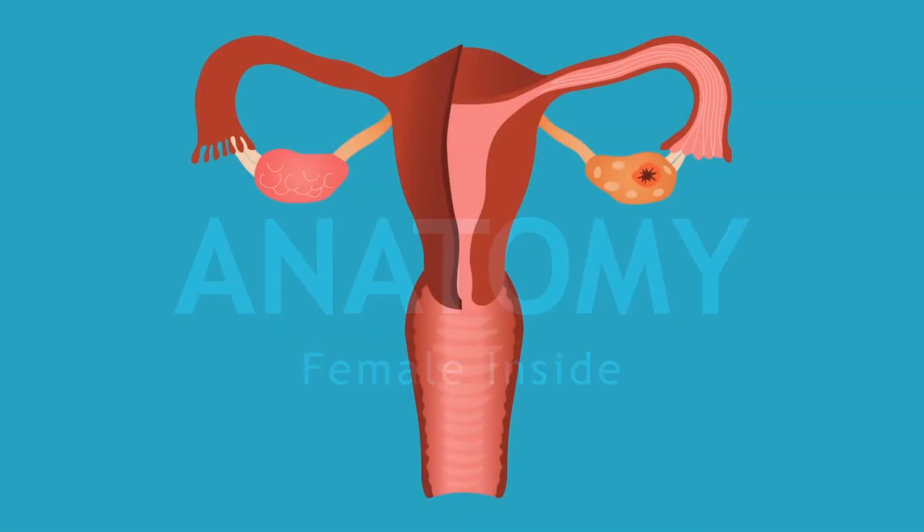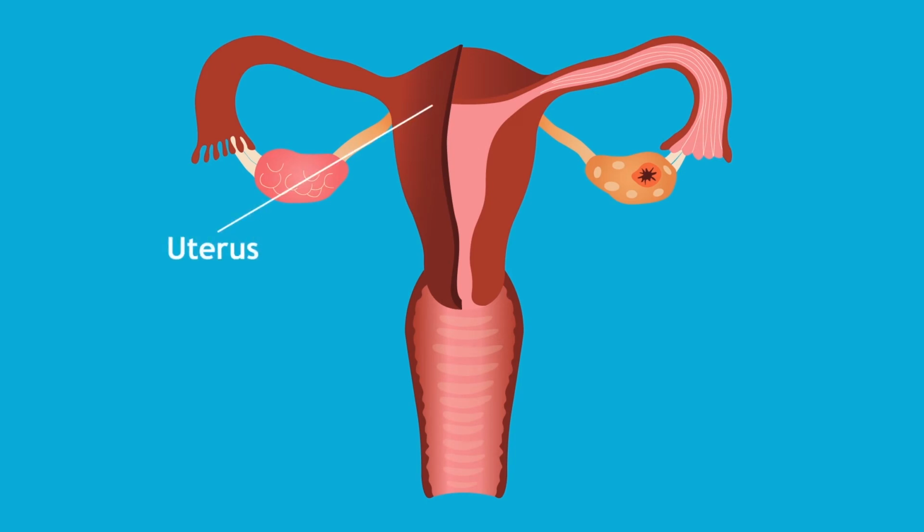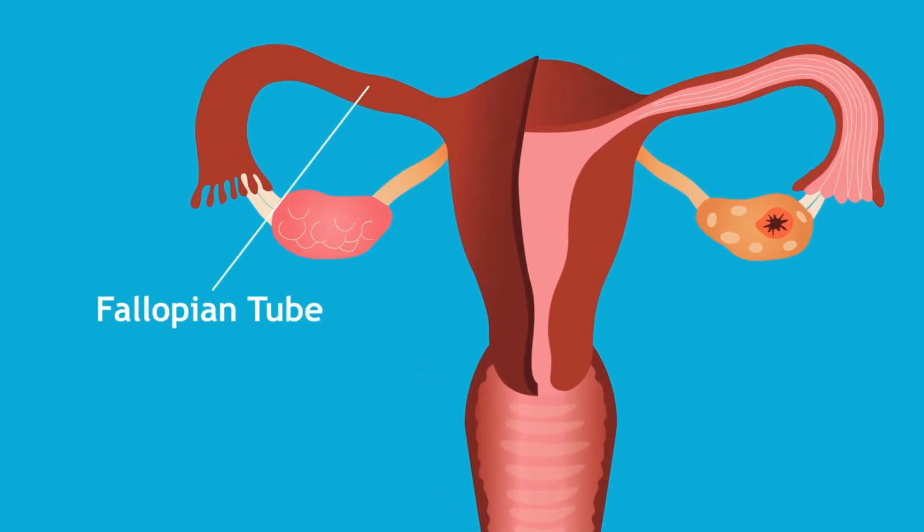So on the inside, we have the uterus, which is a muscular structure that holds a baby during pregnancy. The cervix is the opening to the uterus, and that's what's examined during a pap smear. The vagina is the tube that connects the outside to the inside, so that's the passageway for periods, sperm, and a baby at birth. Fallopian tubes are tubes that are from the uterus that deliver the egg after ovulation.